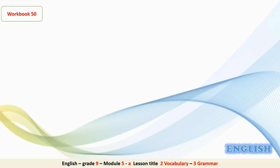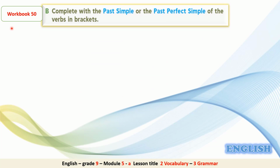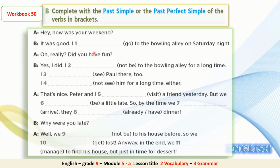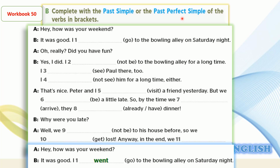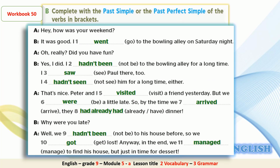Now open your workbook, page 50, and let's do this task. B. Complete with past simple or past perfect simple of the verbs in brackets. Here we have a conversation between two people, A and B. You are going to read it and complete using the verbs in brackets in the correct tense, past simple or past perfect simple. Go ahead. Now you can check your answers.